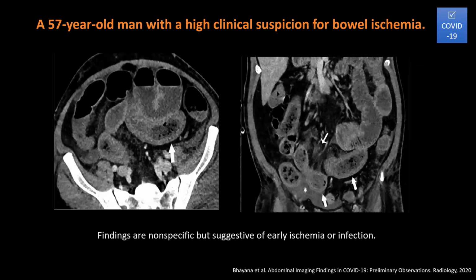This is an example of a 57-year-old man with high clinical suspicion for bowel ischemia. This is a positive COVID patient, and we can see non-specific findings of diffuse mucosal wall thickening of the small bowel with mesenteric congestion as well as small ascites. Still, this is non-specific but highly suggestive of early ischemia or could be due to infection.